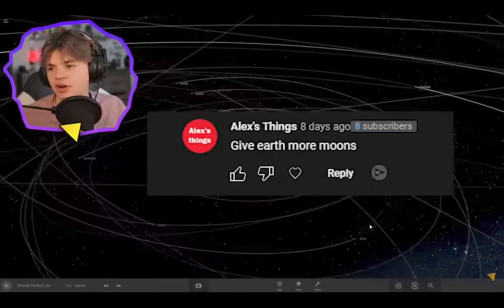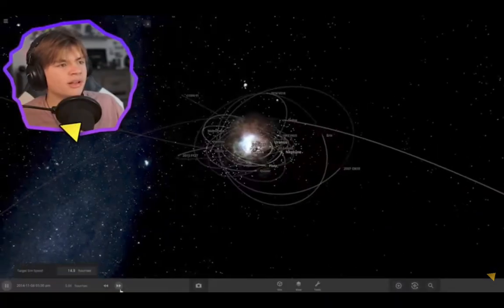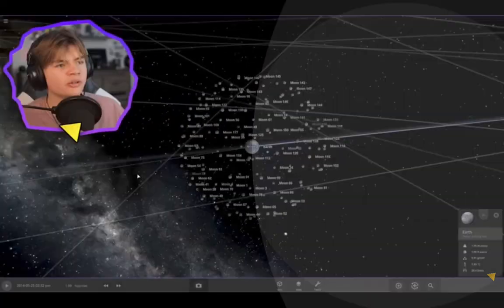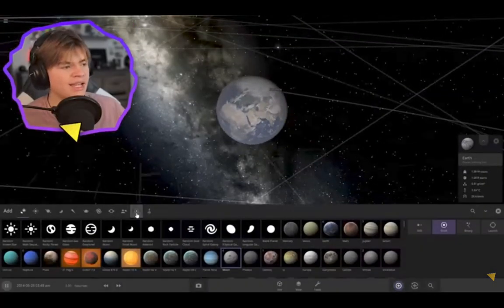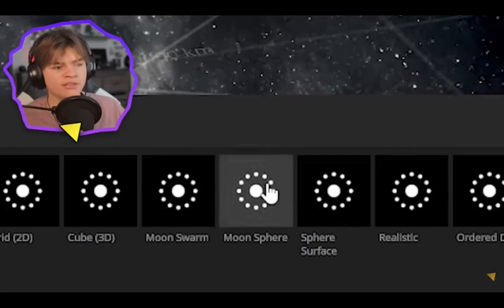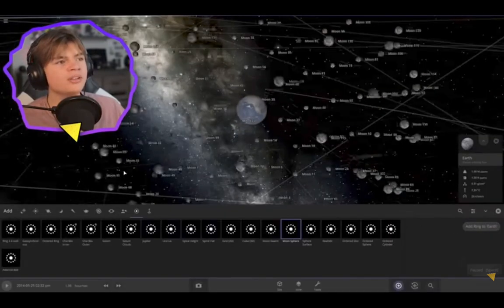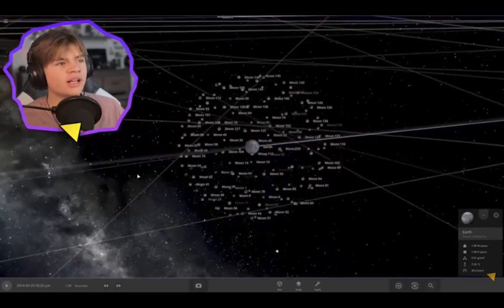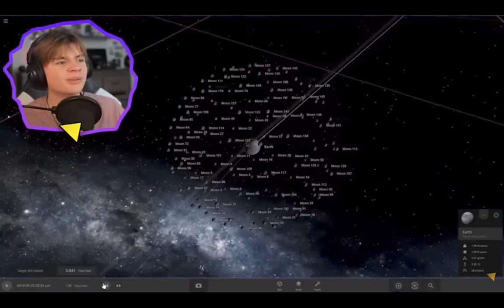Alex's thing says, give Earth more moons. Okay, fly out the entire solar system. What we can actually do is add a ring and do a moon sphere. Moon sphere right here. So this'll add, let's pause it. Moons all the way around, over 100 moons. I don't even see, 150 maybe? I don't see any above that. So let's unpause time now and see what's gonna happen.